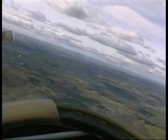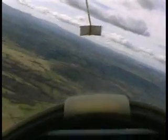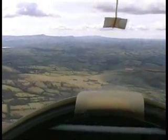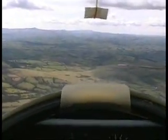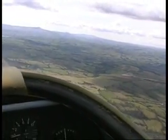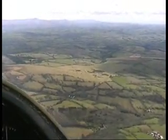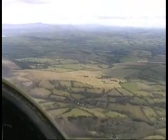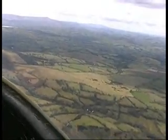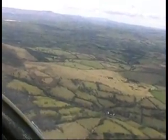However, we do have two commons that we can use to land out on. The first one is just coming underneath the nose now, John. It's just ahead of us now. Common there is perfectly landable. So if you find that you're getting low, you have to make a decision as to whether or not you're going to get back to the airfield, because between the common and the airfield, the fields are very poor again. So if you don't think you're going to make it back to the airfield, make the decision and land on the common, or go down into the Wye Valley floor.